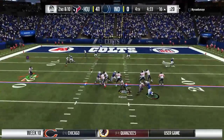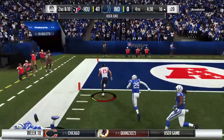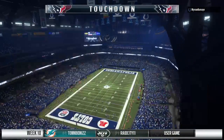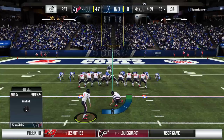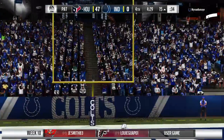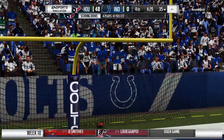Now Watson, going to throw again. Throw left side, complete. That's Fuller. Take this one in for a Texans touchdown. Will Fuller, his 2nd touchdown of the game, his 3rd on the year. And the Texans add on. Extra point by Fairbairn, up and good. And the lead will swell by 1 more.